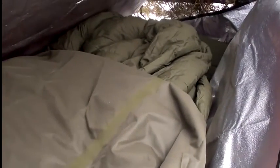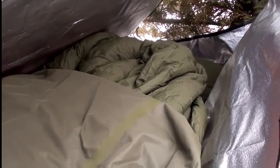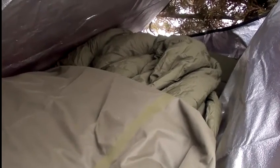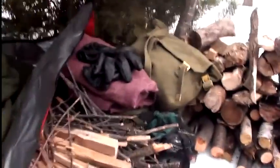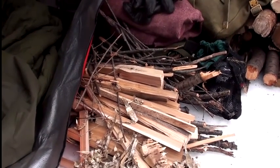What I have is a survival blanket on the bottom. I have a self-inflating air mattress, army surplus bivy bag, cold weather outer, Canadian Forces sleeping bag, and it has the liner in it. So it's not in the extreme cold weather configuration, it's just the mid-level. So we will see. A little crowded in there. I wanted to put my fire starting materials under there just in case it started to rain.